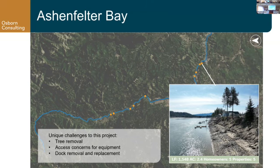And then you'll also see there's a bunch of docks being used and there's staircases that are going to have to be removed and replaced by the contractor or the homeowner prior to construction. And so we've set a key value knowledge for some of these.